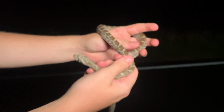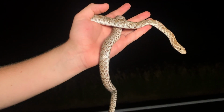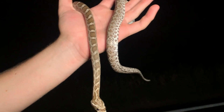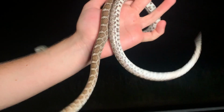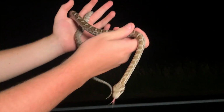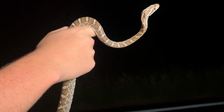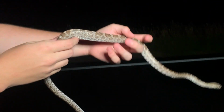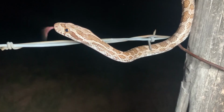Another cool thing about these guys is they were formerly classified as corn snakes. In 2006, they split them up and they became Great Plains rat snakes, but at one point in time, this was considered a corn snake, and they are super closely related to corn snakes in the same complex, if you will. Just an awesome snake. We are going to release it. They're the worst for photos because all they do is move, so we're going to release this snake and keep on rolling. We have seen a bunch of snakes, though, right in a row down at this section of the road, so hopefully the luck continues.